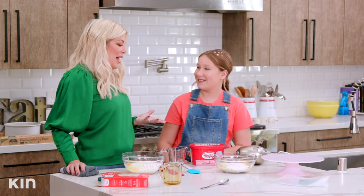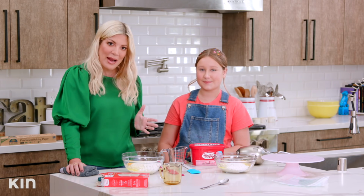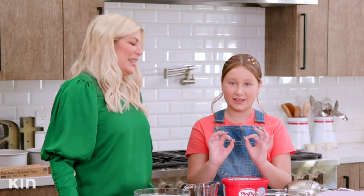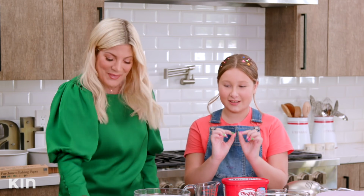Now, as a mom myself, I always take my kids. They carry it at every Rite Aid. They have Thrifties ice cream still. It's so good. It's our favorite ice cream. I love the cotton candy specifically. It's the best cotton candy one, right?